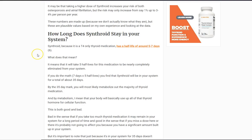So what happens if you just temporarily take a high dose of Synthroid? How long is it going to be in your system? This does happen where somebody takes a bunch by accident, or they forget they took it earlier in the day and they take it again. Is that going to be a problem? And the answer is almost always no. It's just not a big deal.